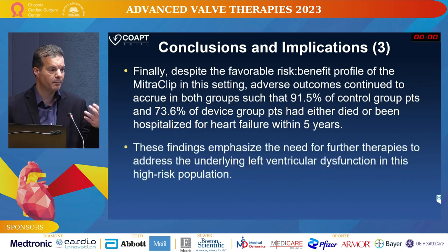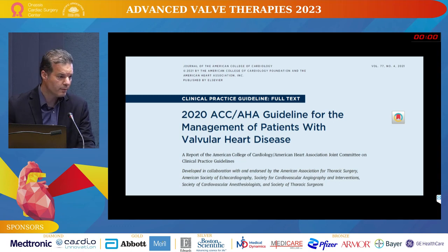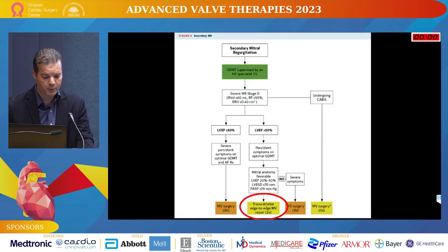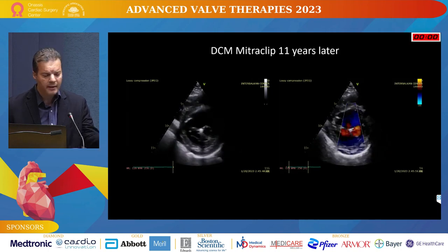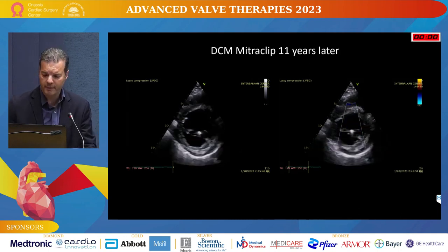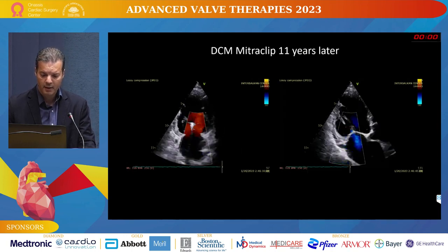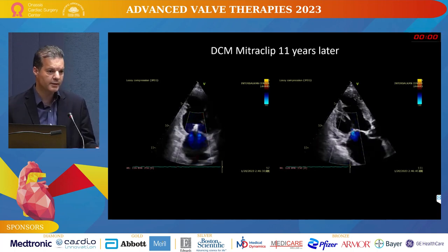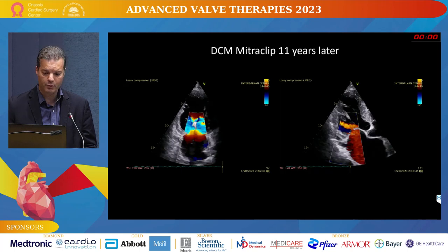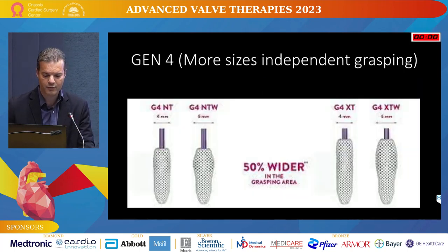And that reflects the bad outcomes of heart failure, that we need to be much better at treating these heart failure patients. Of course, MitraClip has entered the guidelines for this population. It's 2A now, on both sides of the Atlantic. And it can do the job. This is one of our patients 11 years out. You can see that there's only mild MR, and this patient survived to be treated with ARNIs and SGLT2 inhibitors, and he's in an excellent state 11 years after application of the MitraClip therapy.